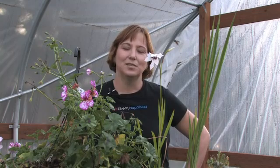So the only way to eliminate those smells is to pretty much eliminate those plants. So make sure that if you do grow those plants, don't put them right next to the house. Put them farther away from the house. And if you do get them as cut flowers, make sure and not let them warm up.